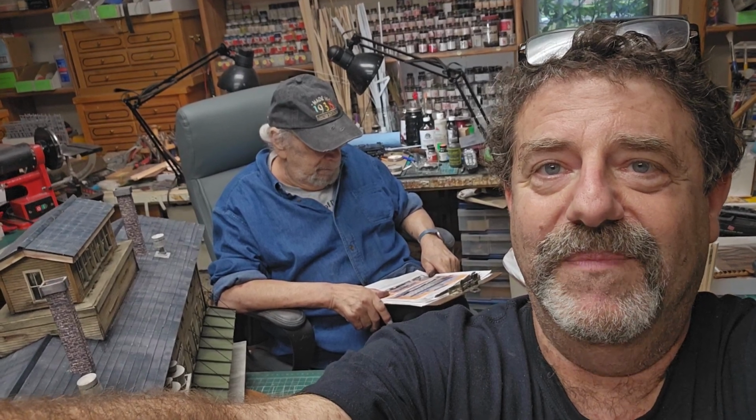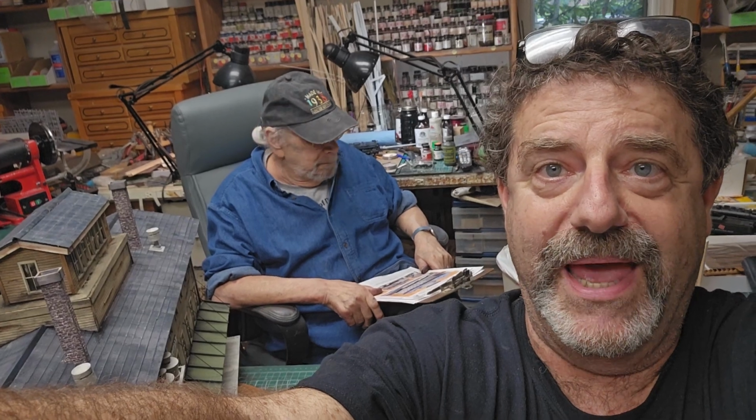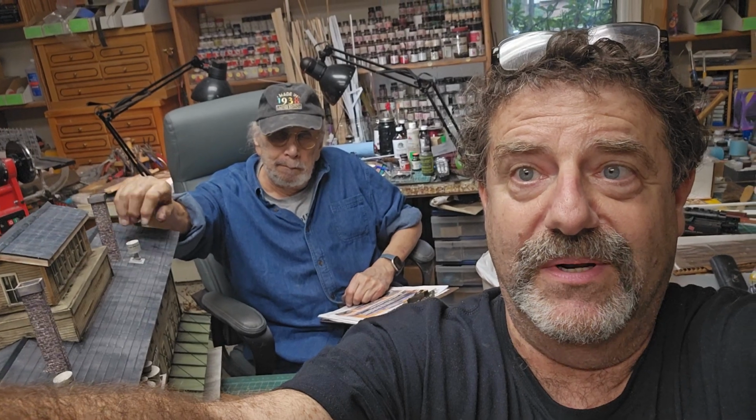But we finished up earlier and I'll post it on the channel on Pastel Madness. Just weathered a beautiful steam locomotive, another brass locomotive Howard did. And then I'd like to show you this Laytonsville station, which is completely pasteled, and man, it is super great. So let me show it to you.